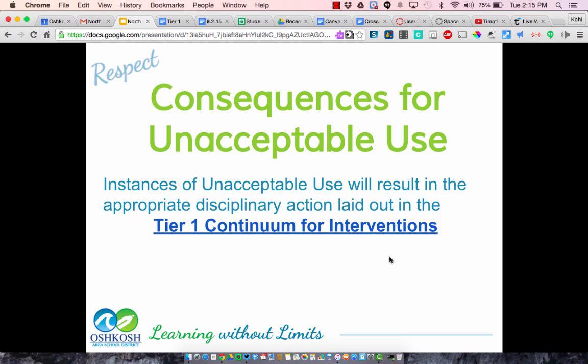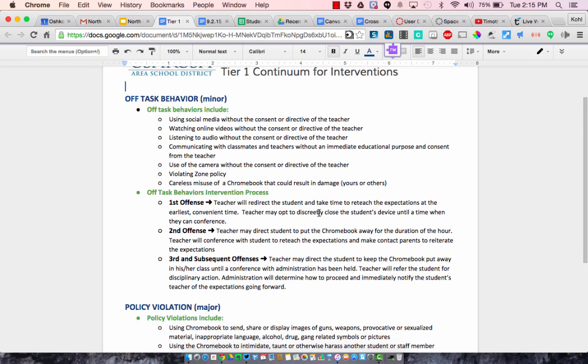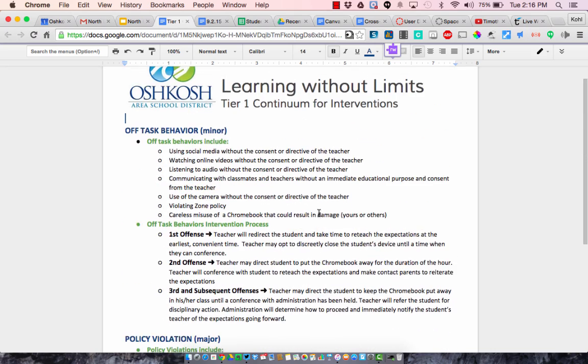Unfortunately, there are some students that are going to use their Chromebook inappropriately. Like damaging your Chromebook, there needs to be consequences for unacceptable uses. At the end of this presentation, your teacher is going to go through a document called Tier 1 Continuum for Interventions. This document lays out some of those behaviors that are not acceptable and will also lay out some of the consequences that those people might face.